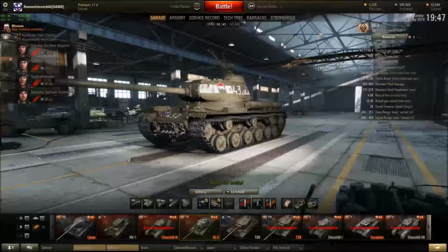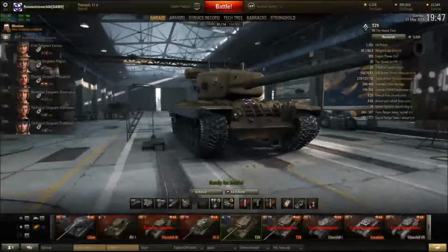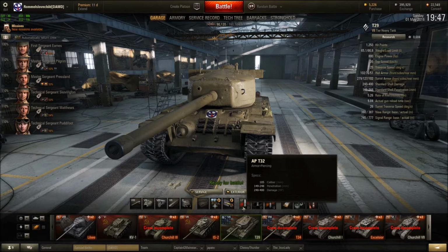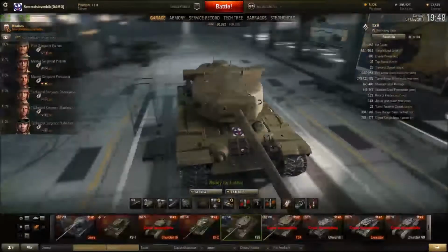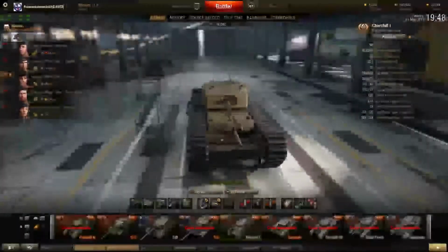But as we can see, we've got a thick armour on all of these. Some of them, like the American tanks, especially when you get higher up, they've got really thick turret armour, and they've all got big guns. You can see, obviously, the size of them, and you can look at that penetration and alpha. You don't want to get hit by these guns. They're designed to take some punishment and give it back.